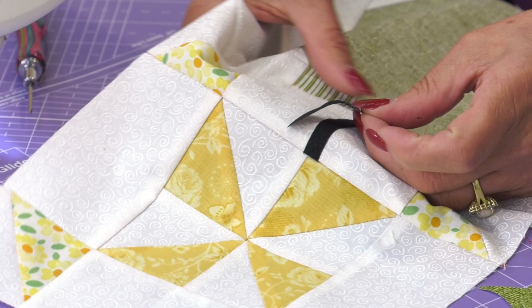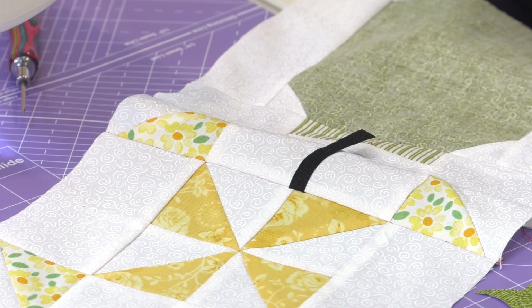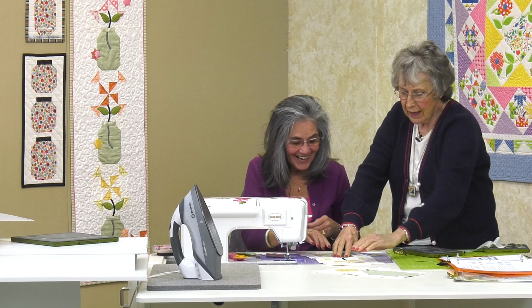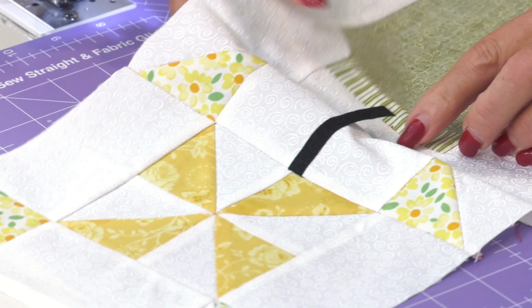I cut it too small. Look at me. Oh, she cut it too small. Teresa. Oh my goodness. She's gluing the glue together. That's okay. We'll put a big old button right there. Oh, a little rose. Put the leaf there. All right.